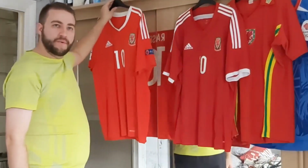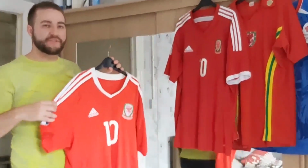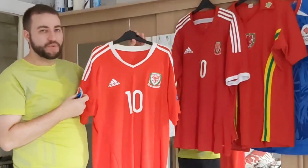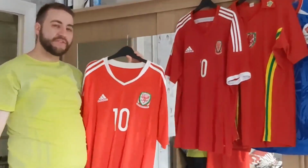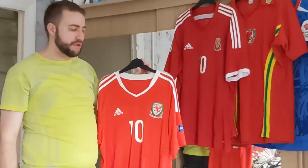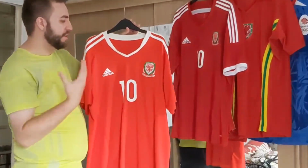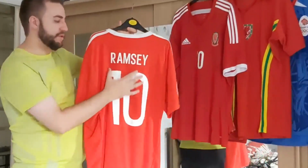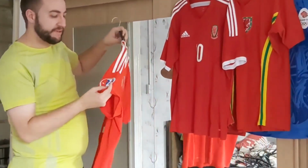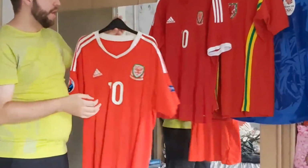And to finish off, and I'm going to finish on a high note here, we have one of my favourite shirts ever in football, and that is the Wales shirt from Euro 2016. The first time we ever qualified for the European Championships and the first tournament we appeared in for about 50 years. Got the Wales badge, Adidas, number 10 of course. I got Ramsey on the back by here. But then on the sleeve, I of course got the European Championship competition logo, and then the respect thing by UEFA on there.